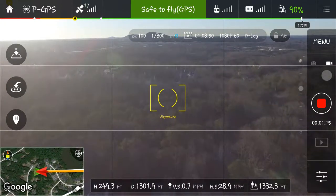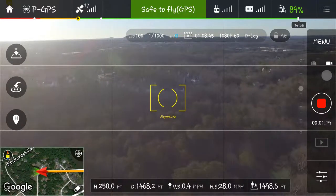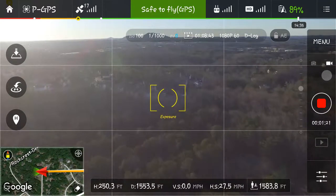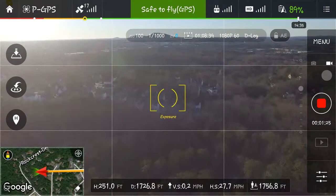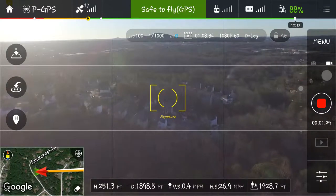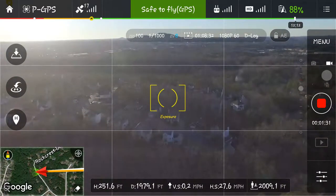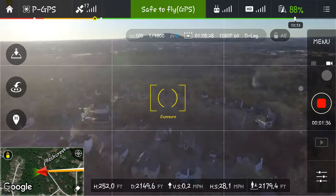Kaylee, back up away from the window. Can you see it out there? No. It's pretty far out. Can you see it? Yeah, I can see it a little bit. Looks like a little... How far is it so far? 2,000 feet. Away from here? Mm-hmm.